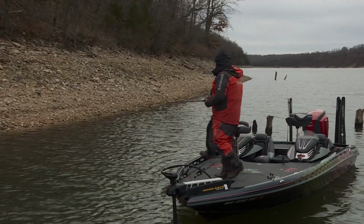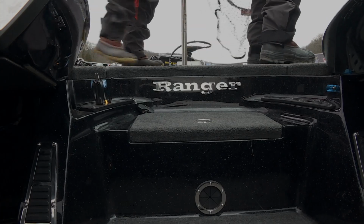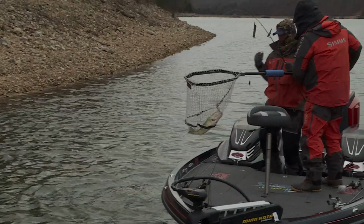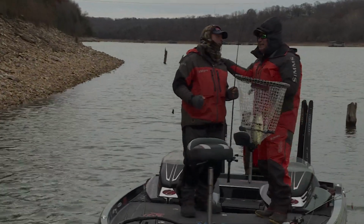There's a good one, big one. Ooh, that's a good one. It's actually spitting snow on us. It is. I see it. Oh, that is nice. Ooh, yeah. There we go. That's good. Woo! Yes. Cold water cranking, man.